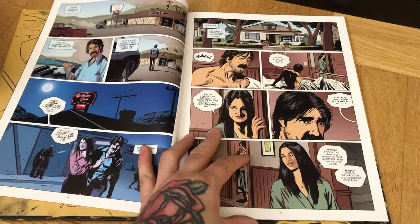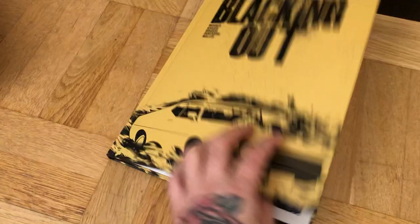I got all the prints that are up there. Most of them belong to this. This is a great, great crime book. Great Kickstarter. Yeah, I'm proud to have this one. And it's a deluxe size, as you can see.